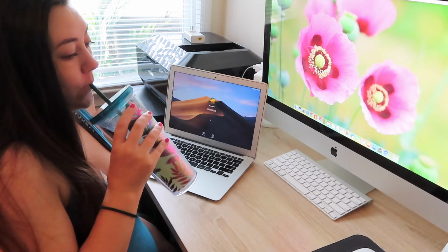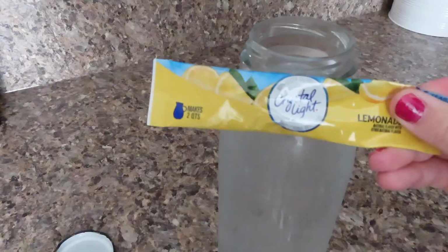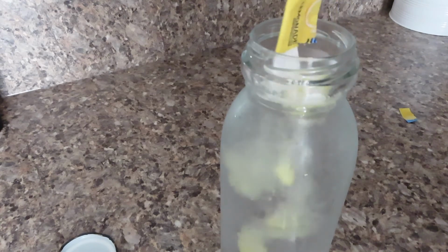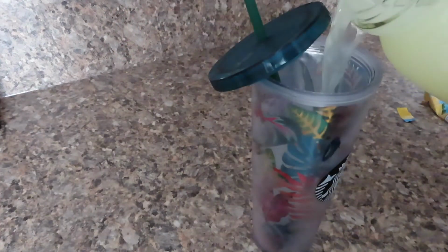I also make sure I'm drinking a lot of water throughout the day. Another thing I like to do if I'm getting tired of water is Crystal Light packages. This is basically just like a flavor that you pour into your water. It has like 0 calories, zero everything. I get the lemonade one, it's really good. And this kind of just switches it up a little bit if I'm getting bored of water, but I am still staying nice and hydrated. So I go ahead and do that.